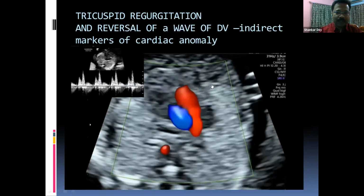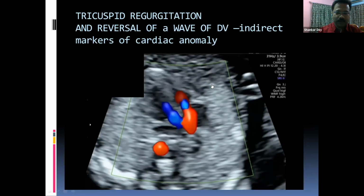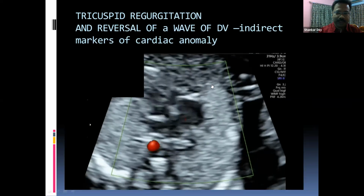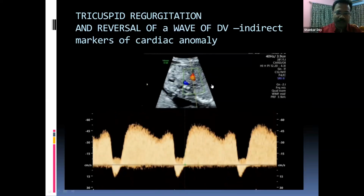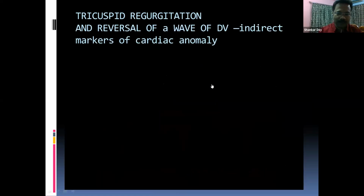Here I am presenting a case. You can see the reversal flow in the tricuspid valve, and so this is a tricuspid regurgitation I am showing, along with reversal of A wave in the DV. These are the markers of the cardiac anomaly, also the markers of aneuploidy.